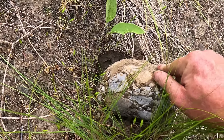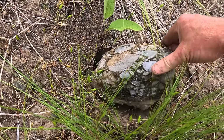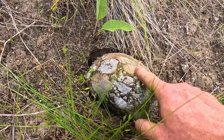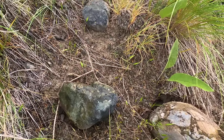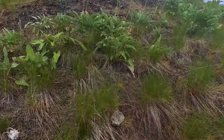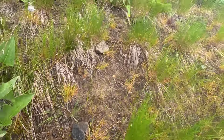If I was down in a river valley, I would say that it was a river-deposited rock, but up on the hill like this, I'm guessing that's a glacially deposited rock. And I do see other big rounded rocks close by, so I'm off of the bedrock, which is right there, and onto a bit of glacial till. Let's get back to the bedrock.